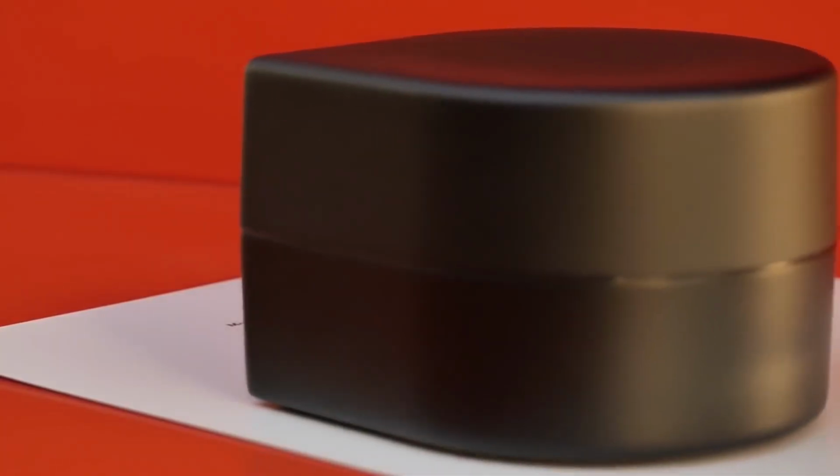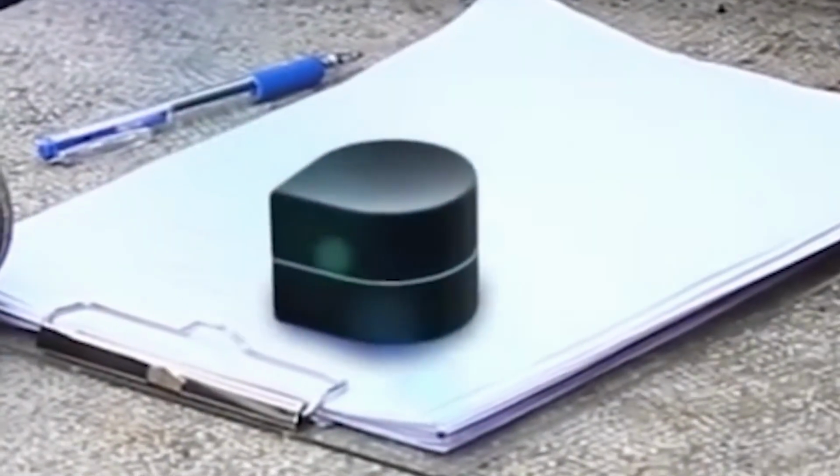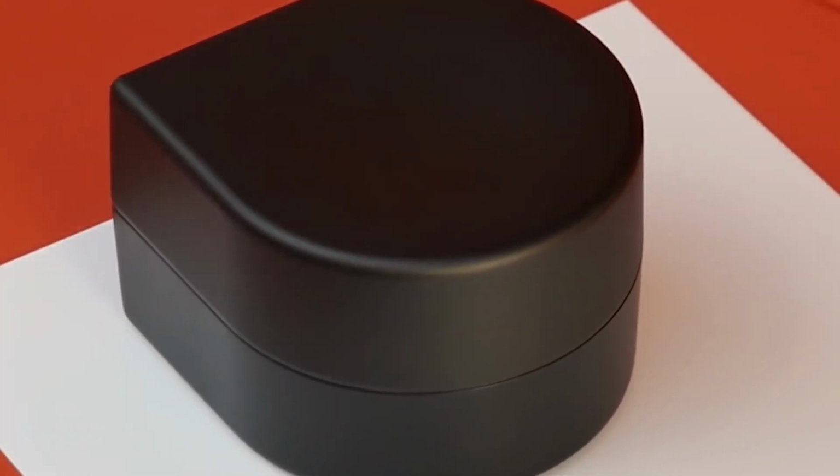The user only has to correctly place the device. In addition, Pocket Printer is equipped with stabilizing sensors and works with any paper format. The device can be synchronized with a computer or a smartphone via Bluetooth without any additional drivers.